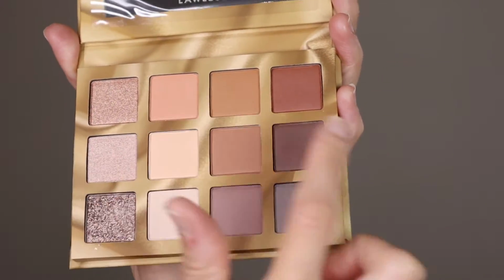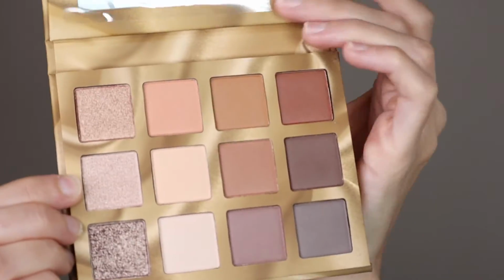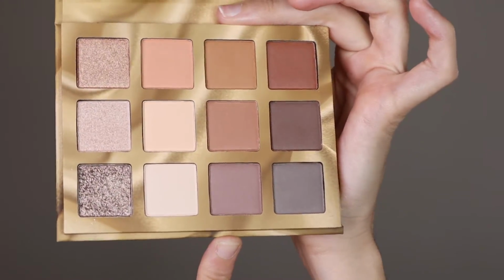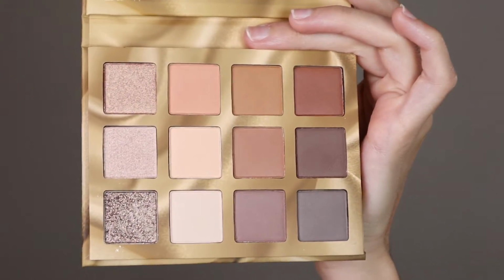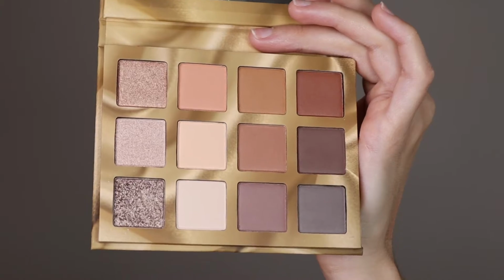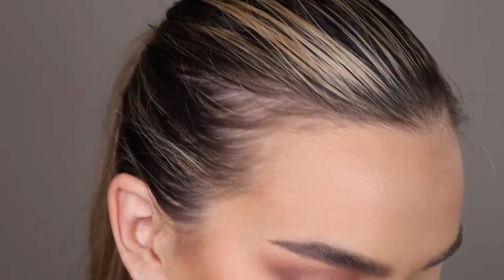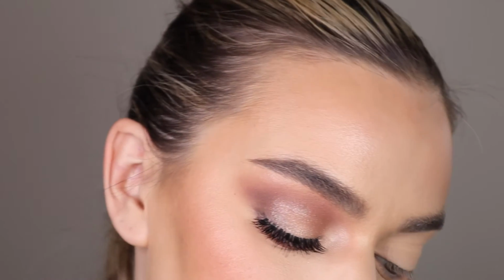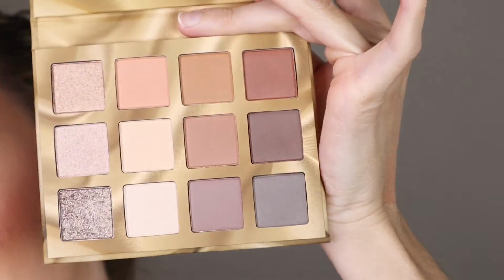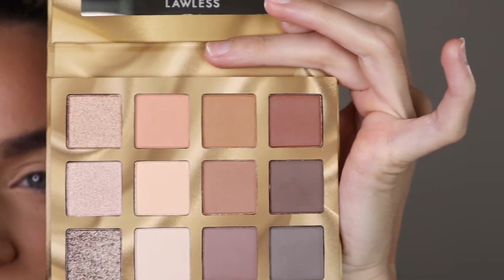I love that you have cool tones down here, warm tones up here, 3 solid shimmers, and then you have 9 mattes. This is the only holiday palette that really caught my eye this year, and it's $40 for 12 eyeshadows. So I am just super excited. This is my first Lawless Beauty palette. This is new at Sephora, and I also am just like a neutral palette kind of girl. So this really caught my eye, and we're gonna jump right into it.